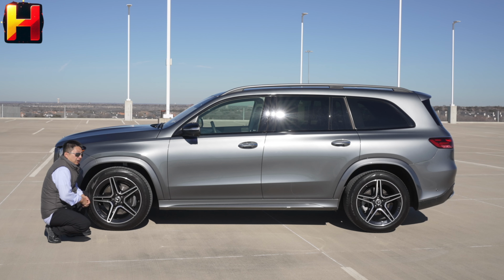The GLS comes standard with 21-inch wheels, and this vehicle also has 21-inch wheels. The rear tires of this vehicle are much wider than the front ones, and the visual effect is so good. Of course, the wallet does hurt a lot when changing tires. This car chooses the AMG version of the 5-spoke wheels, which are relatively simple and sporty.